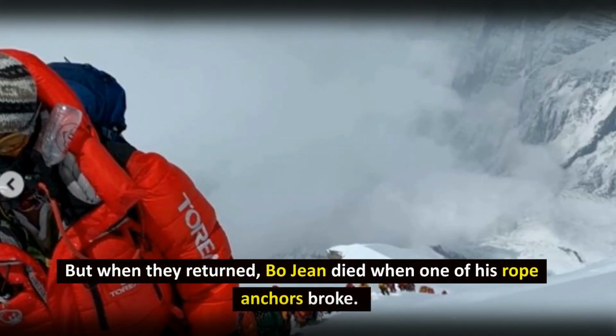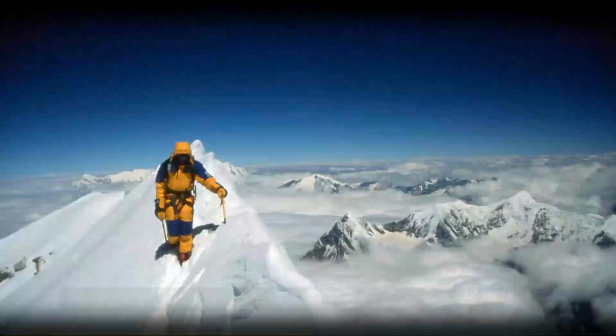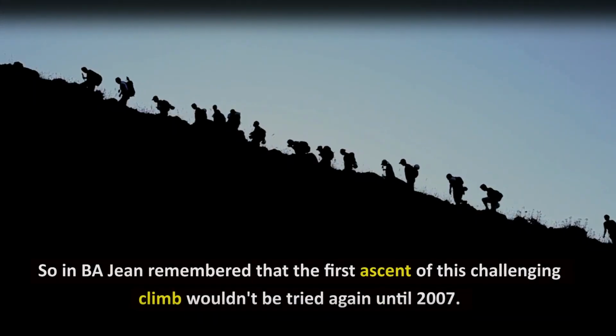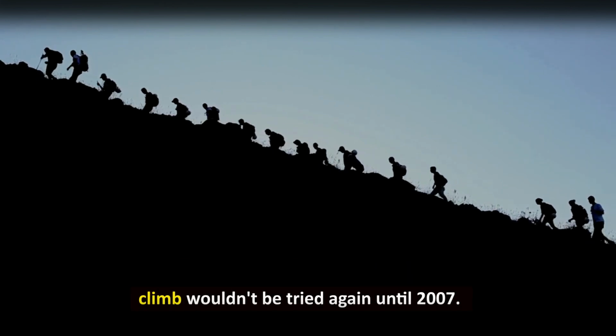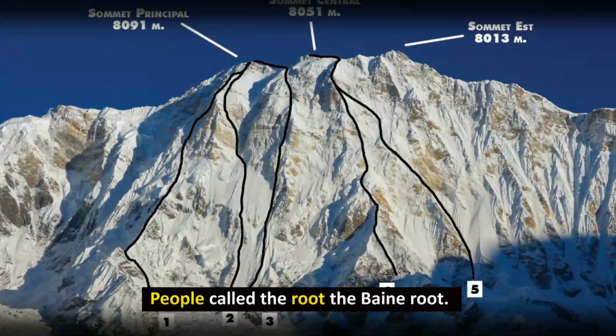But when they returned, Béghin died when one of his rope anchors broke. Jean-Christophe, on the other hand, was able to get down safely. The first ascent of this challenging climb wouldn't be tried again until 2007. People called the route the Béghin Route.